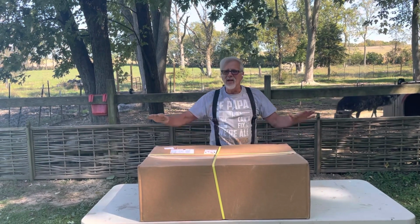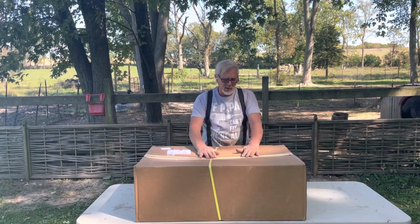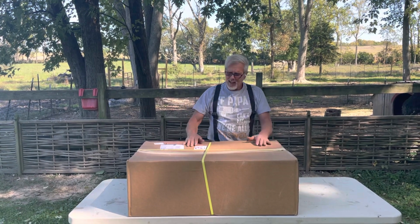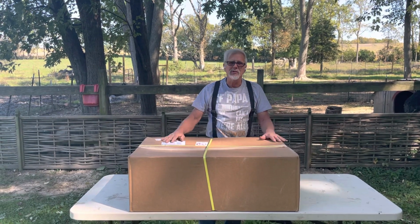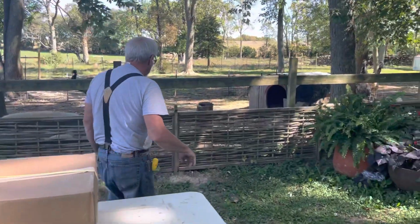Another beautiful day. We're going to be checking out another cage from Wynola Ranch. Tell you a little bit why this is important that we're showing it to you and how it's put together. We haven't opened it up, don't really know what to expect. Before we get started, let me show you these critters we got going here behind us.